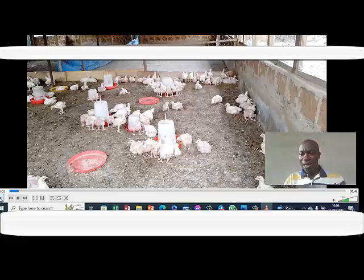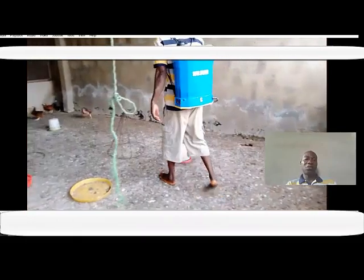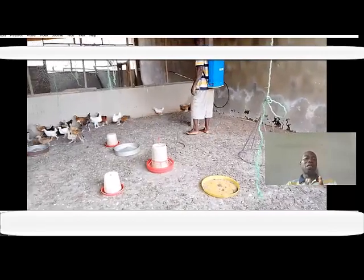So now let's move to the next stock. Here is another stock, the older stock of the Noilers. You understand? So you can see all of them are always scared. However, I still try to do it as mild as possible.